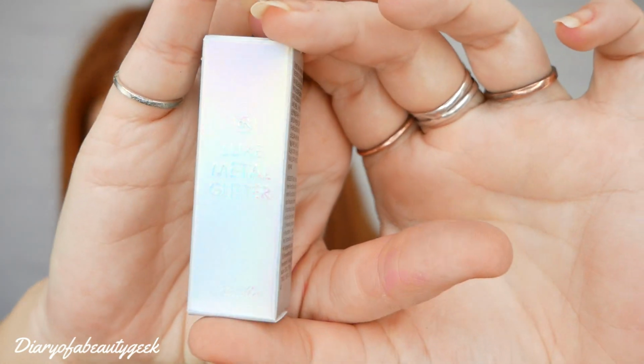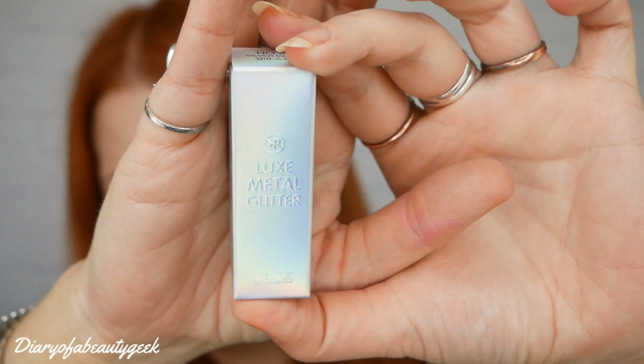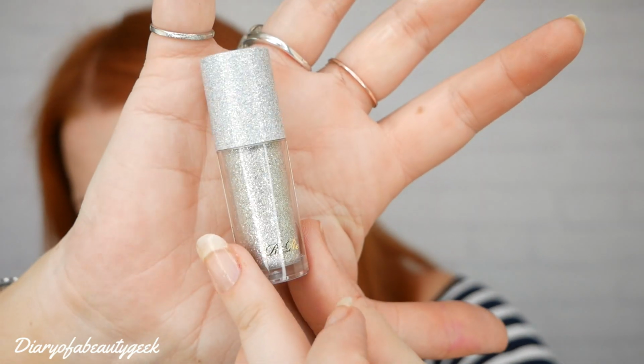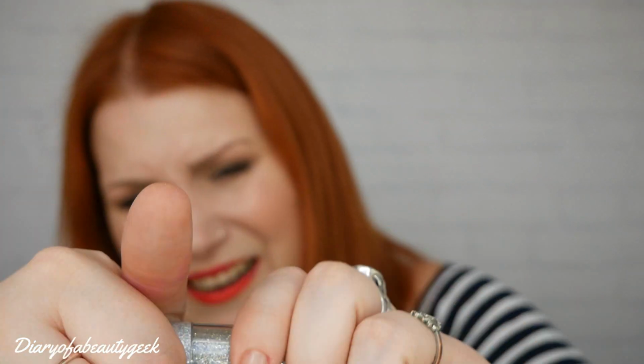Next, we got a sort of shiny something. What is this? Luxe Metal Glitter by Riri, I think it is. And it says number 2 Silver Swan. Ooh. I'm not sure if you'll be able to see there properly. It's like a lipstick. It's not a lipstick, is it? Is it a lipstick? No. It can't be. That'd be mad if it is. That's what it looks like there. Let's open it up. It's for your eyes, it's gotta be.